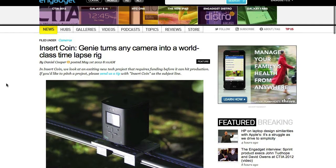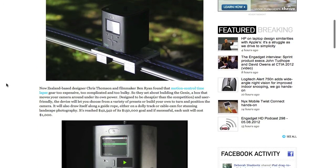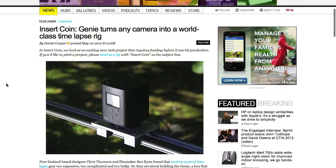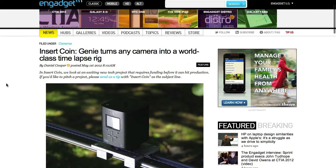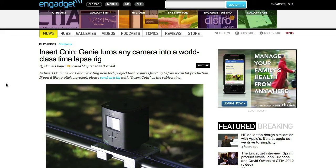It will trigger the camera at regular intervals, and along with that, it actually will do camera moves such as pans, tilts, and others that help you make even neater time-lapse videos. Now, this isn't something cheap. The Genie is a Kickstarter program, so it's not actually a released item yet, and it's expected to cost around $1,000 each. Of course, if you're doing lots of time-lapse videos for other video projects you might be working on, $1,000 would be an easy amount to spend to turn out some really cool videos.